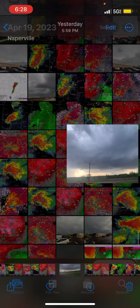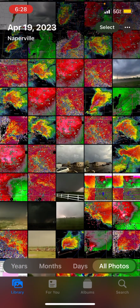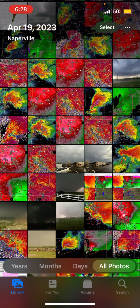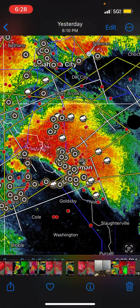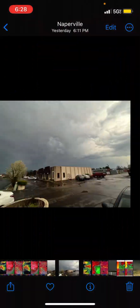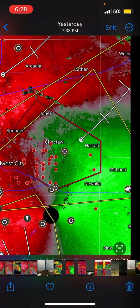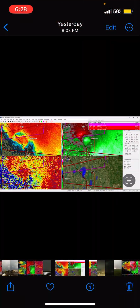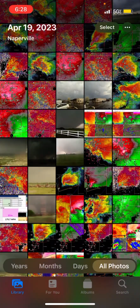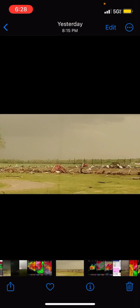But that was not the main concern. The main concern was this: an almost mile-wide tornado in Cole, Oklahoma. And I didn't get any good radar shots of it because I was busy doing judo. I missed it. So, yeah. But then you had the nightmare in Slaughterville. Slaughterville forward is where I was covering it live until almost 10:30, 11 o'clock.